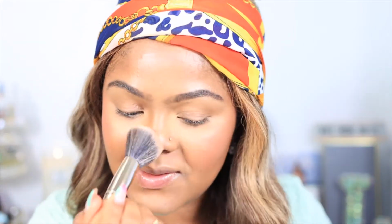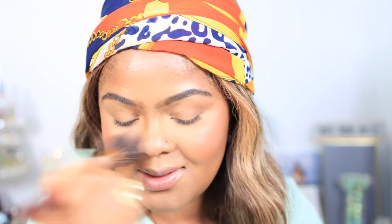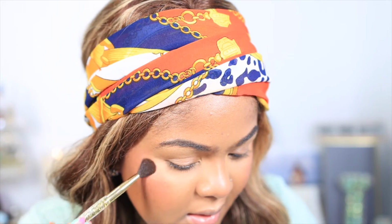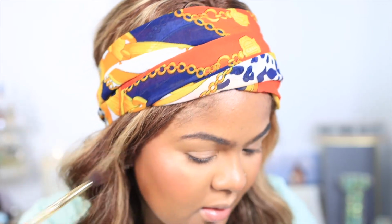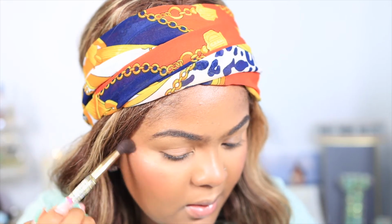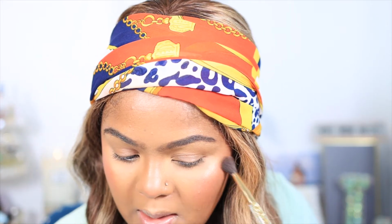You see it. Her cheeks are rosy. I just put a little bit on my nose so it can give me that. And now I'm going to take that highlight, also highly pigmented, and just... the glow is real. Did I just say it was highly pigmented and I put a lot? Yep, that's what I do.